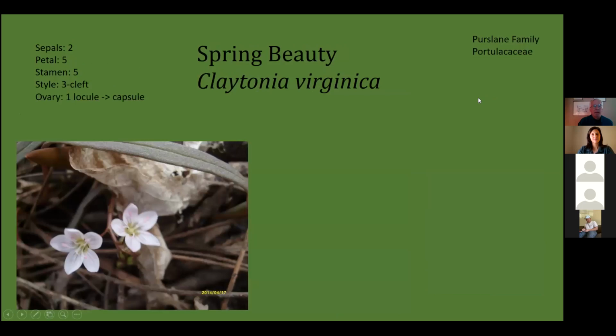Now we're going to move into the dicots. The spring beauty, every time I look at this, I remember the teacher who really got me interested in ecology. And it was right at a time when I was learning wildflowers. His name was Russ Curdy. He worked at the College in DuPage County. And this was his favorite spring wildflower. It's funny how you remember those things.